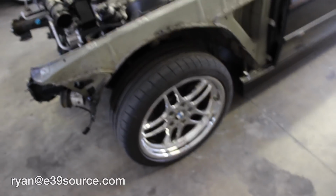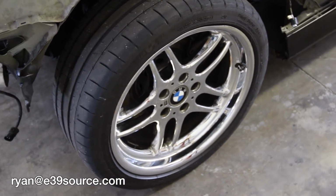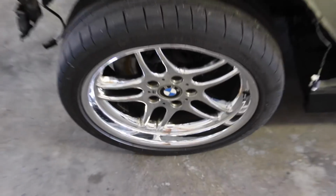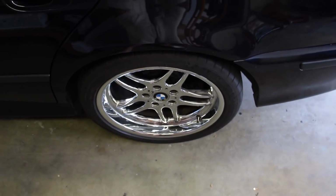So if you're interested and want to make a bit of an offer, use that email, Ryan at E39source.com. Send me an email, make the subject line Style 37 offer, and I'll take a couple of those offers, get back to him, and see if he is interested in doing a sale on these. I know he wants to sell them, I just don't know what he wants for them.